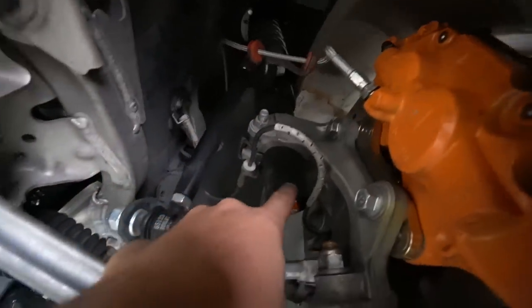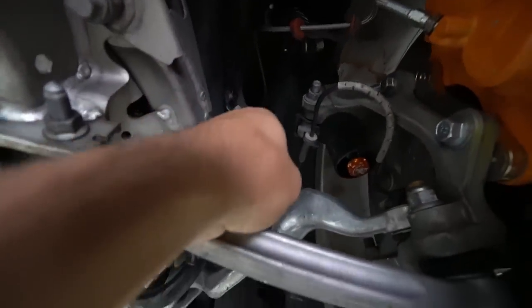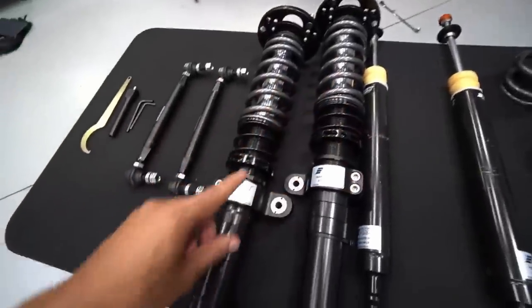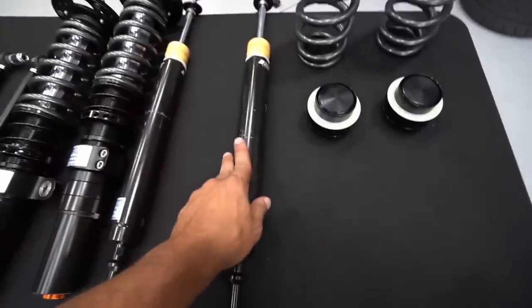I am rocking coilovers from AST 5100s. These are the adjustable end links. These coilovers are actually not too harsh. They feel pretty good. I have the dampening set in, I think, halfway, so it's a good point between harshness and soft. So they're not too bad.